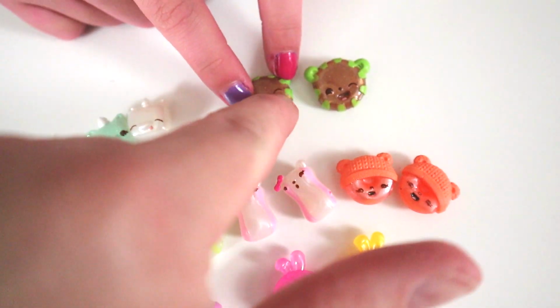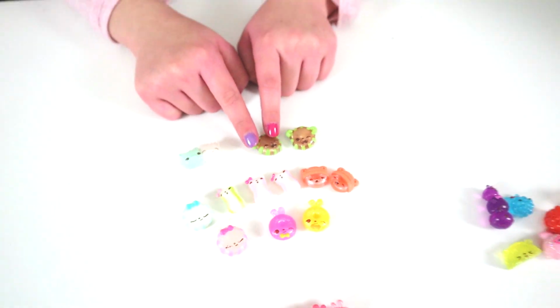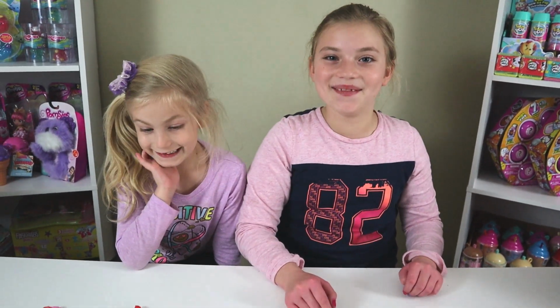And you know what? I have to pick two because my second favorite would be this one. I really, really wanted him. That's my favorite kind of peppermint candy. It's like a chocolate peppermint.